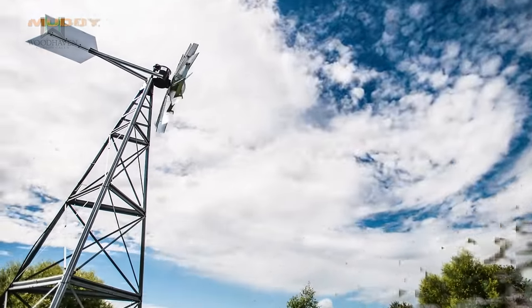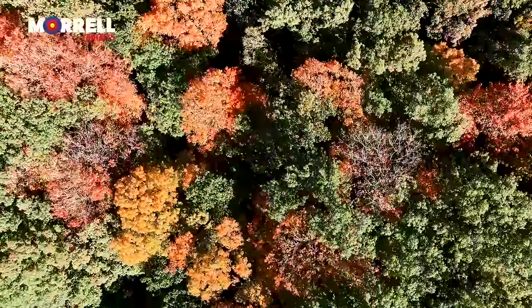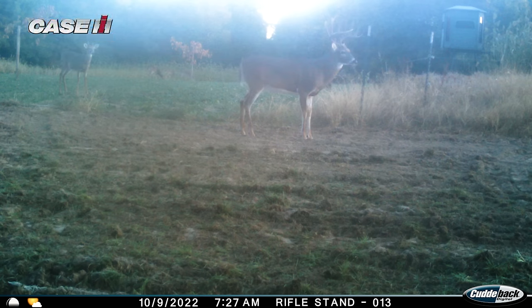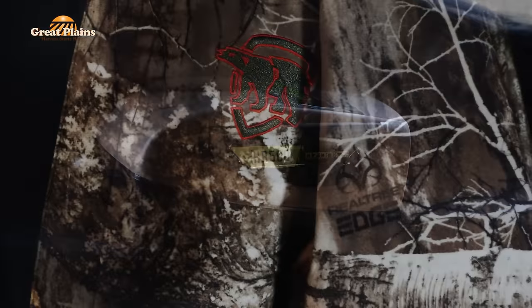Well, I wasn't fortunate to have an encounter with the cold front moving through. All eyes are now focused on Velveeta, and he's showing up on camera and he's holding up to his name. He's still got the velvet hanging off of his tines. But going into October the 16th, I have a great encounter with him.